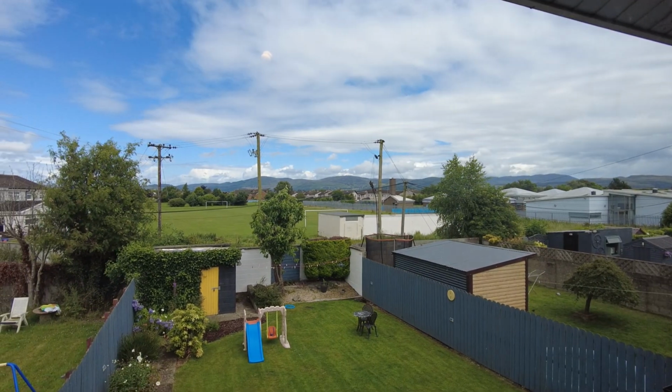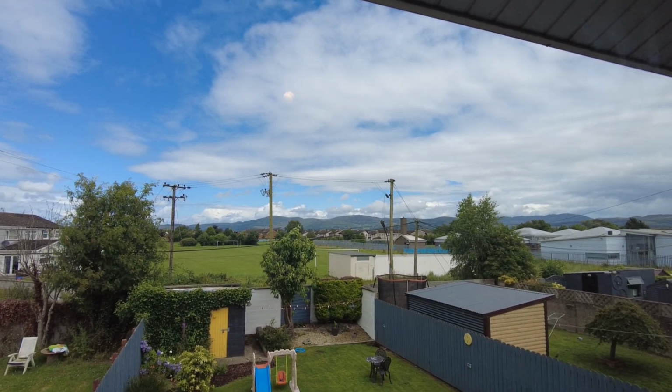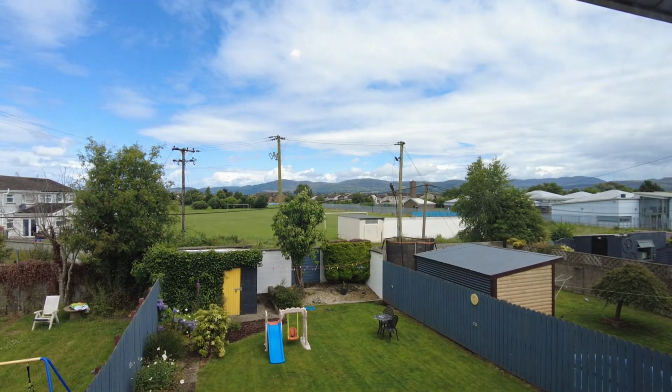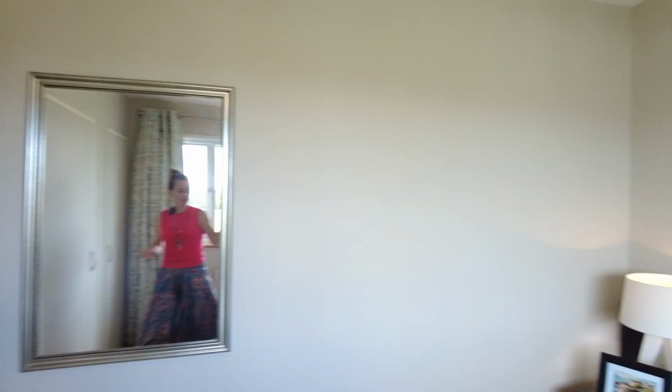But also because that playing field is there, it means that there's nobody behind you looking in, which I always like to point out when that's the case, because it's so important. It affords you not only more privacy, but also more light coming into the house. So that is the first room.